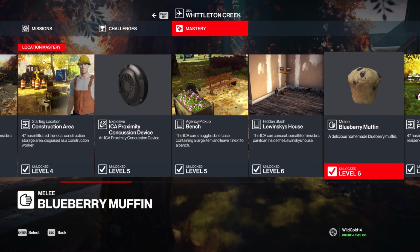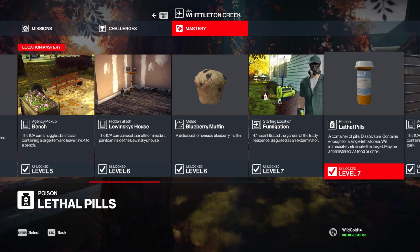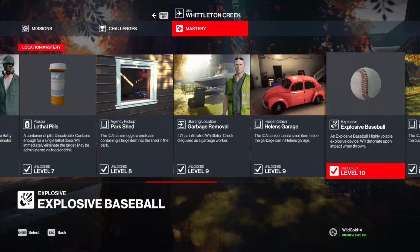Blueberry muffin, completely broken as far as being able to get you above walls. You're gonna be able to basically jump with this thing because it elevates you. So this is a speedrunner's wet dream. Lethal pills, very effective. They're pretty damn good. We already have quite a bit of lethal poison vials already, but it's good to unlock it.